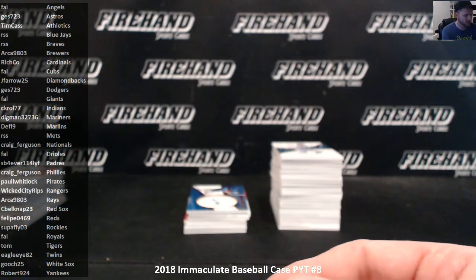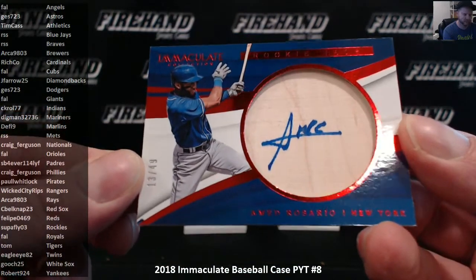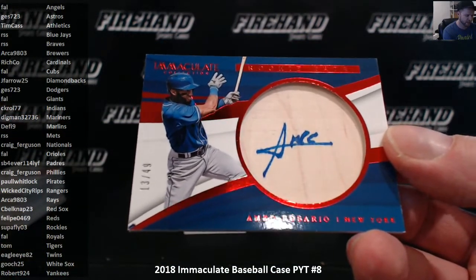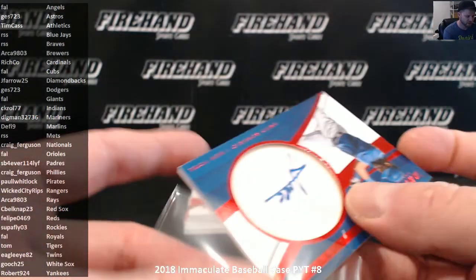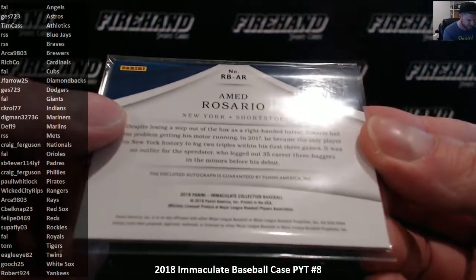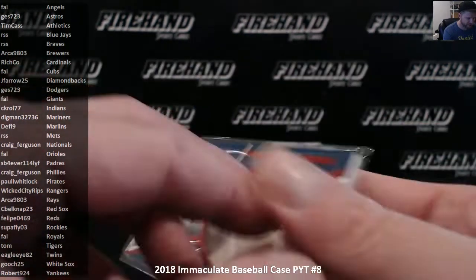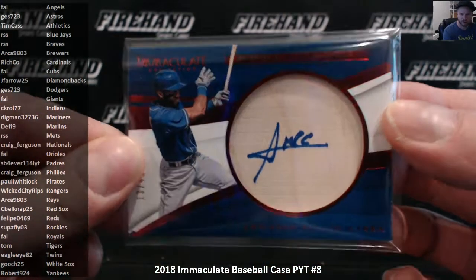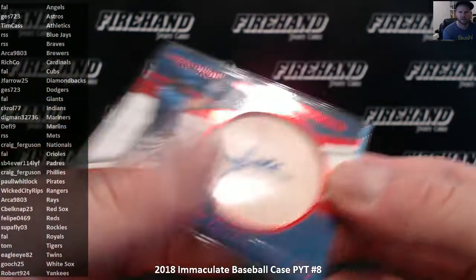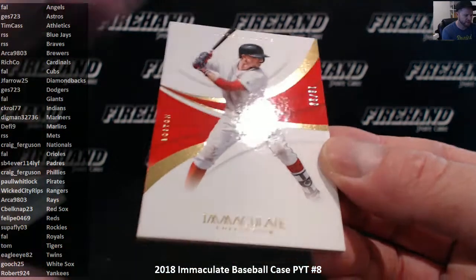And we got an on wood auto, Amed Rosario, the Mets, 13/49. I say on wood because it doesn't say anything in this card about it being a bat. So who knows what it is. Yeah, this is an enclosed autograph, so just a piece of wood in there. More for looks than anything, not a game used bat or anything like that. RSS with the Mets.